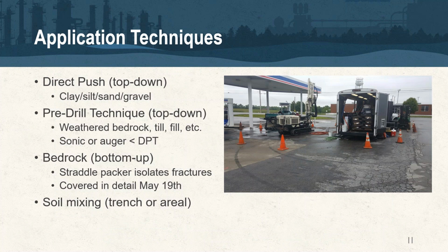So these are the 4 ways we primarily get material into the ground. Direct push is what we'll really focus on here today, as well as pre-drill. Direct push applications, in permeable to tight, low K to high K zones. Again, what's going to change is primarily the design, maybe the injection tip down hole. We'll get to that in a minute.